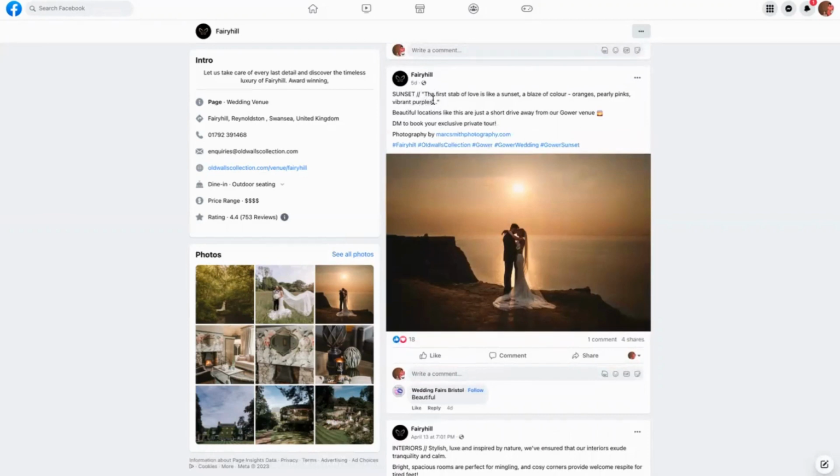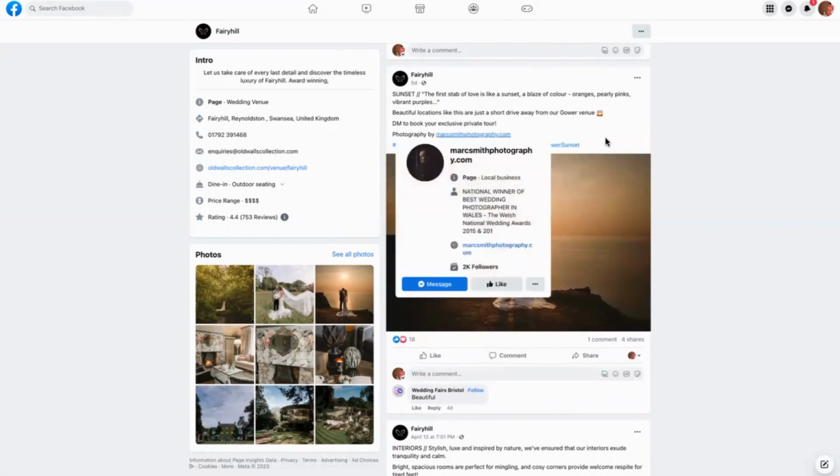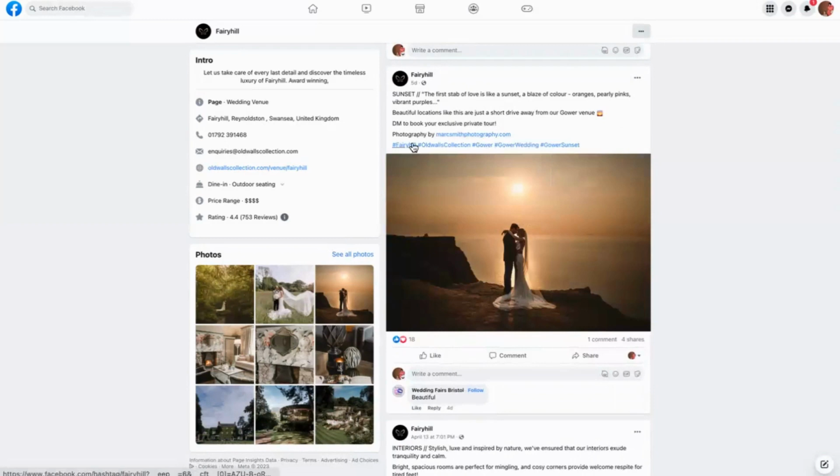It is a quote. And then they've just said beautiful locations like this are just a short drive away from our Gower venue. DM to book your exclusive private tour. And then they've tagged in the photographer, which is brilliant. And then they've done some really lovely hashtags so that you know exactly where they're at. And that got a lot more engagement than a lot of their other posts.